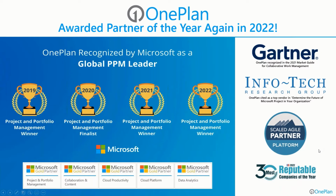We're pleased to say, just recently we were announced again in 2022 as Microsoft's Global PPM Partner of the Year. And that makes 3 of the last 4 years and a finalist in the year that we didn't. And we're being recognized by them as well as Gartner, Infotech, Scaled Agile Inc., and other organizations for the work that we're doing here, not only from a technology and a solution perspective, but in the thought leadership realms as well. So we're happy to announce this, and we're moving on to do bigger and even better things in the realm of project and portfolio management.